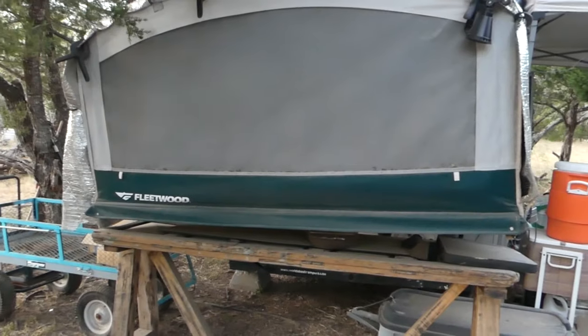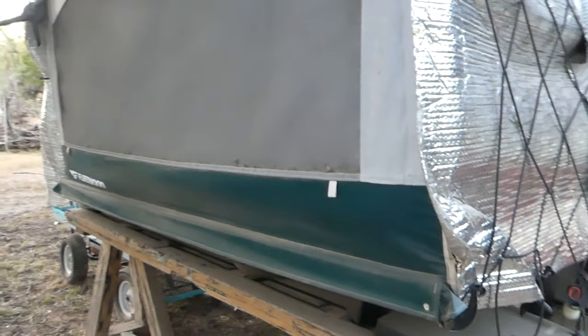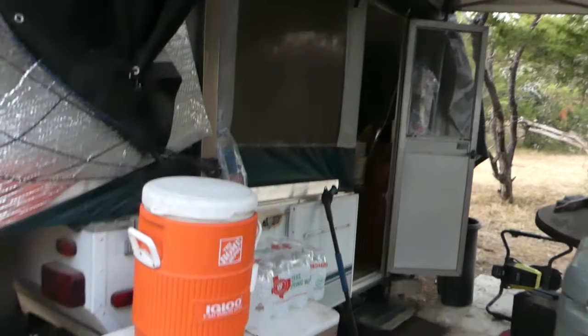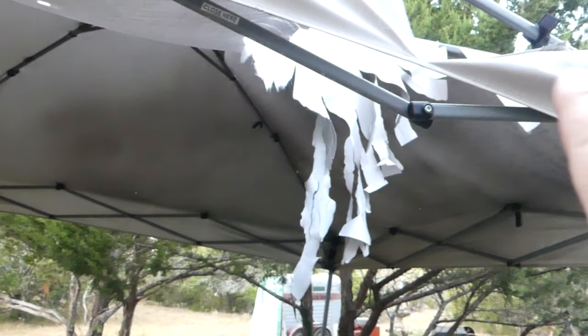Let's walk around. I believe it's a 2014 Coleman Fleetwood. It's in pretty good shape. The screens are getting little holes and tears in them. The plastic's looking bad. It's dirty after 18 months of me bacheloring it. The storms and hurricanes have wrecked my canopy here, but that's not part of it. This is just a pop-up camper. Let's see what's going on. Oh, it's too dark for me to even video in here. Well, that's good. I'll do that tomorrow.